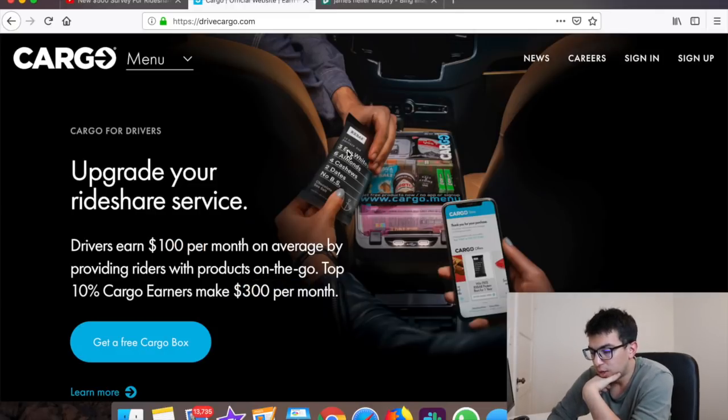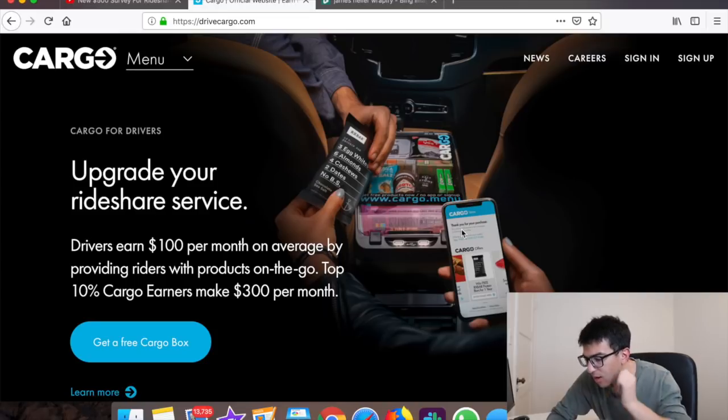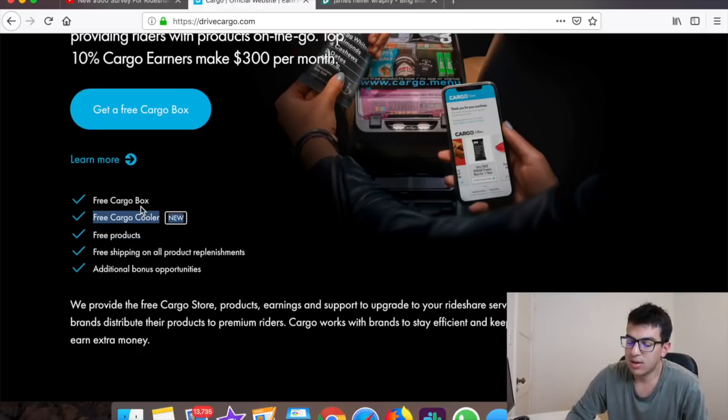And they have these little power bars, gum, those little strawberry things, and then they also have phone chargers and stuff. They send it to you for free. What's great is they have a new cargo cooler, which I think you can keep in your trunk or under your seat. But like I said, it's all done after the ride, I think.